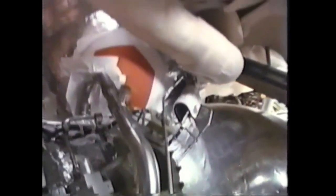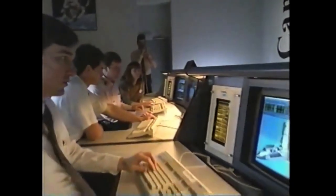Another feat of engineering is the pump. A pump needs to move the fuel and oxidizer out of their tanks and into the engine. But a mechanical pump is likely to break down or require adjustments in space. So NASA engineers developed a helium pressure pump for the OMS.